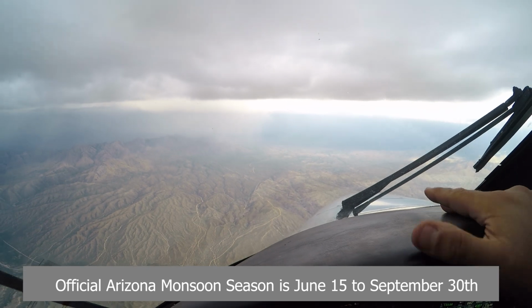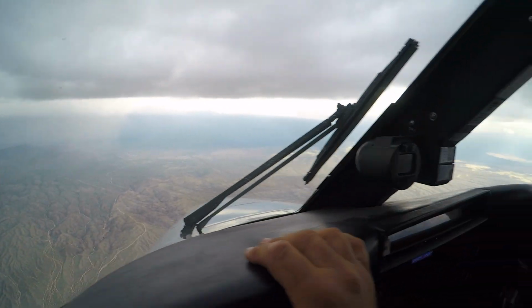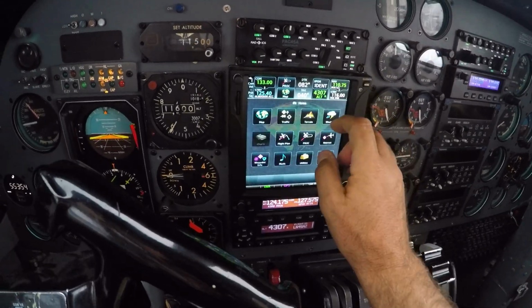So there's the Klondike Pass directly in front of us. Mount Graham off to the right there. That's what we're going to shoot. There's the gap that we're going to take.